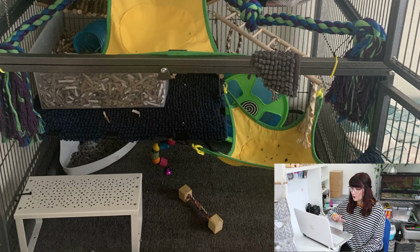I'm not too sure how old your rats are, but if they are babies, they are going to quickly outgrow this wheel. I think this one is the 11-inch Trixie wheel, and for males especially, you are going to want to have a wheel that's about 16 inches or more, and unfortunately they are going to outgrow this if they've not already, so I will just take that wheel out.